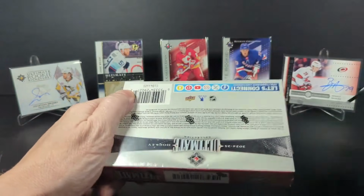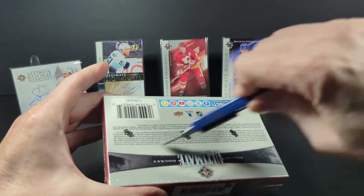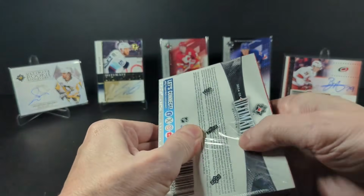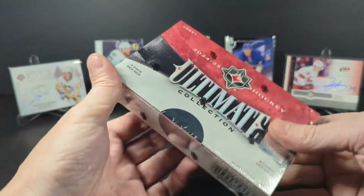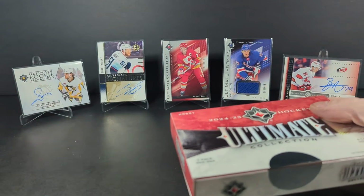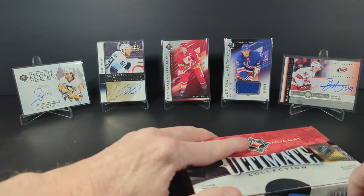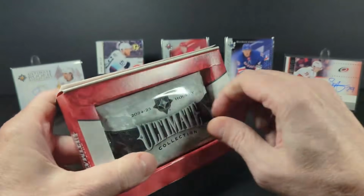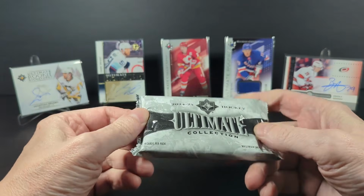Box number 2. Yeah, I'd really like to see a bigger named rookie. There's a lot of good rookies in 24-25. And it looks like it's time for me to get a new knife. Alright, that should work. Yeah, with all these rookies, Hudson, Celebrini, Will Smith, Logan Stankoven, Michkov. I mean, there's 100 rookies, but I'd hope to get somebody a little bit more substantial. Hopefully. Let's see what we can find in box number 2 of the Ultimate Collection.